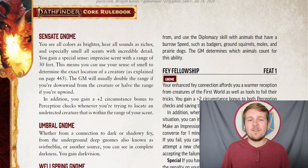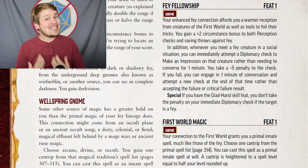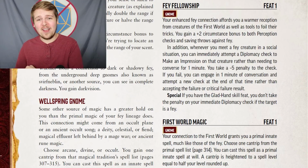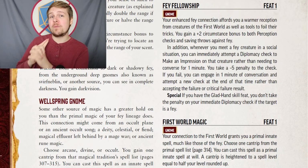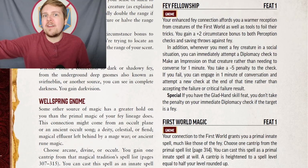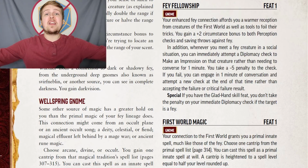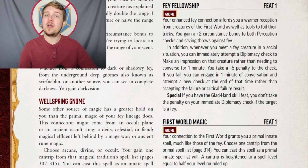This is super powerful. Fae Fellowship makes you really good at working with and against the Fae. You get a +2 bonus to perception checks and saving throws against Fae, which means they struggle even more to hide from you. You get bonus to perception just to find them. Additionally, you can make an instant diplomacy check against any Fae you meet. You do not need to talk to them for a while. You can just try to make friends the second you meet them. Granted, it takes a -5.